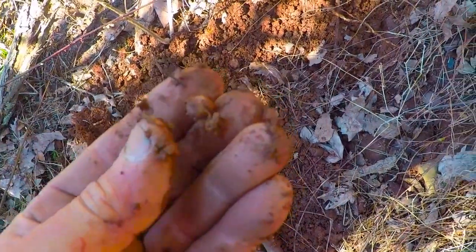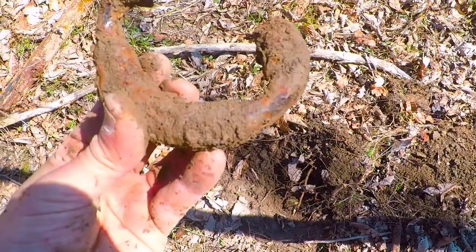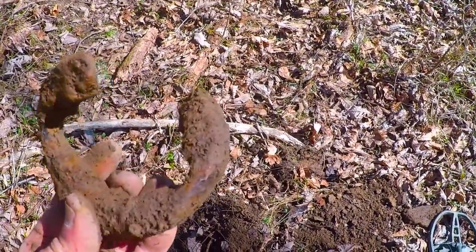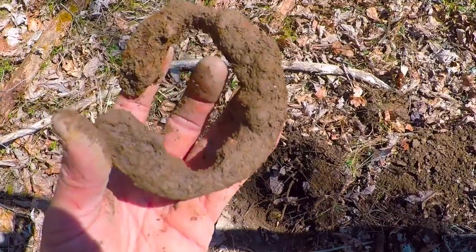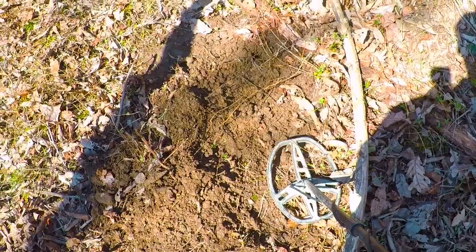Alright. Right in this hole, I got another musket ball. Little pistol shot one. Anyway, later. That's kind of odd. I just dug this out of that hole. Look, it almost looks like an iron bracelet, but I'd say it's something to do with a horse or something. It might even be a bent up horseshoe. I don't know, like a hand forged one that was messed up. That's kind of wild. Later.